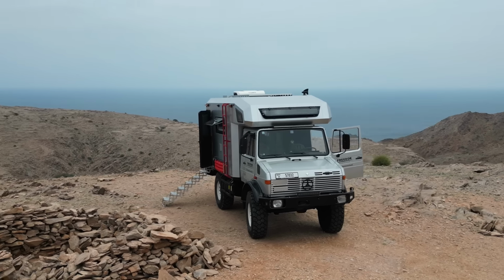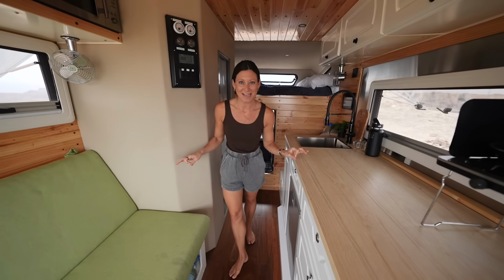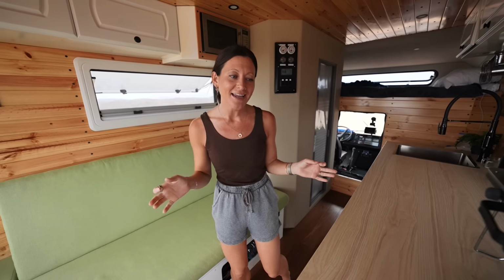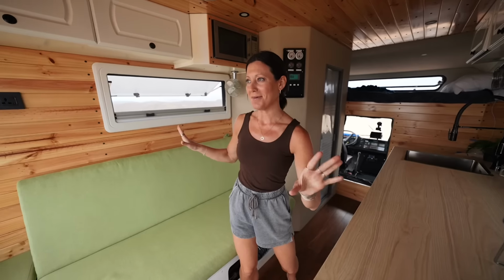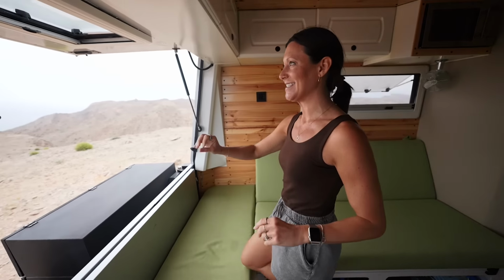I'm so excited to show you around the inside. This is one of my favorite builds we've ever lived in. There are so many things I love about it. There are a couple things that I would probably do differently. It's very apparent to me that this was designed by men, but I'll get to that later. Let me start with the biggest, most beautiful feature, and that is this door.